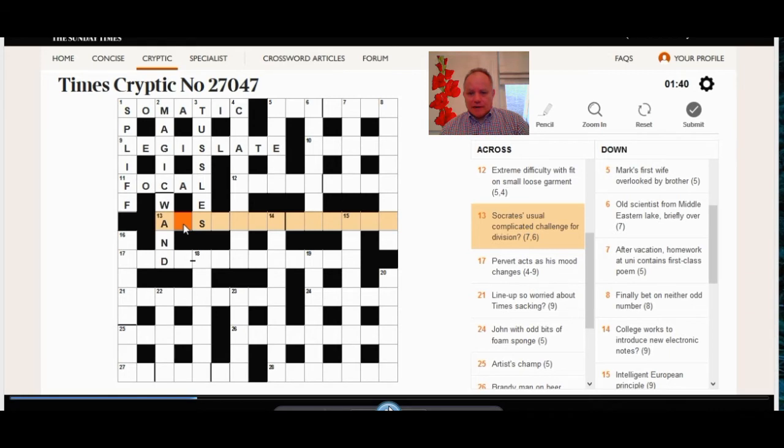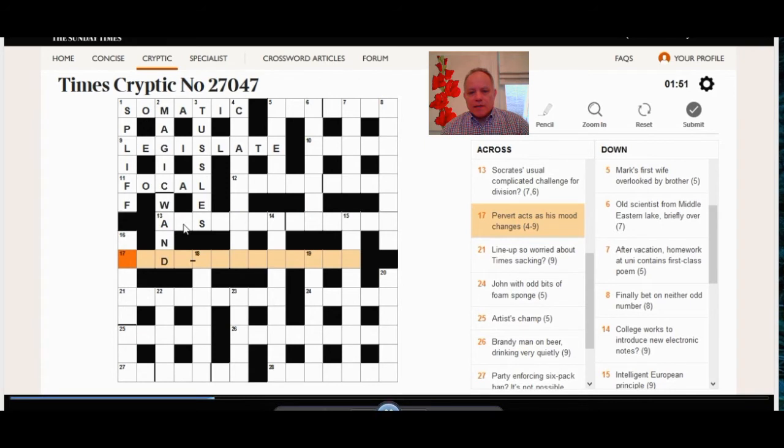I couldn't see what that anagram was. And after a little while, I gave up looking for it and decided that it would be a lot easier with another letter in the solution to help guide me. So moving on to the next long one, where I've got a D. And again, changes is screaming anagram. So it looks like acts as his mood will be the letters that one has to anagram.